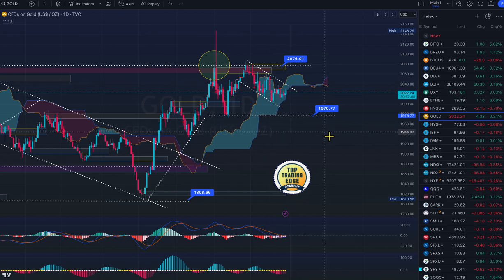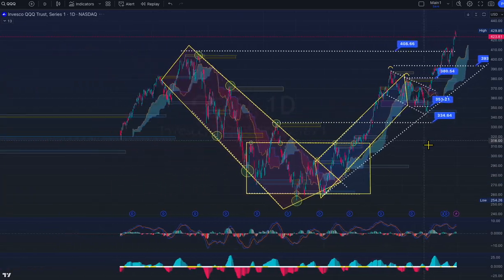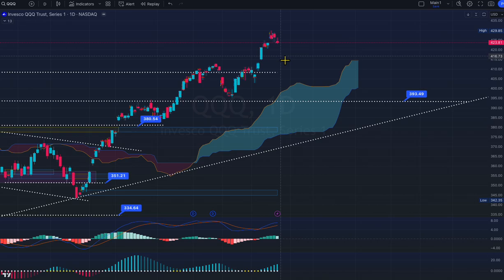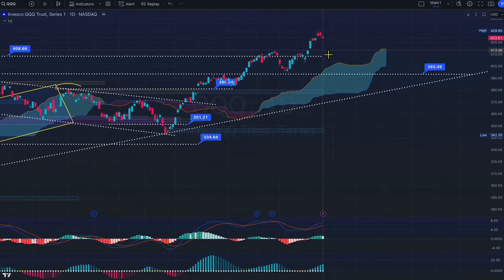Okay, now I'm gonna take a look at the QQQ. As you can see, QQQ is overextended over here, but on the MACD daily chart it's still looking nice and bullish. You see that? Nice and bullish, no weakness at all. But if the market pulls back a little, with QQQ in overbought territory, then it will probably create a divergence if that happens.